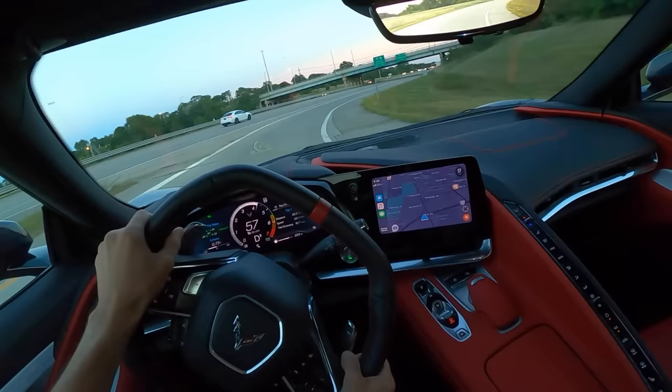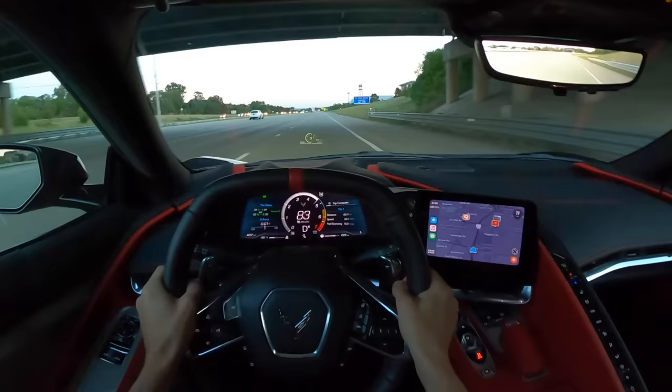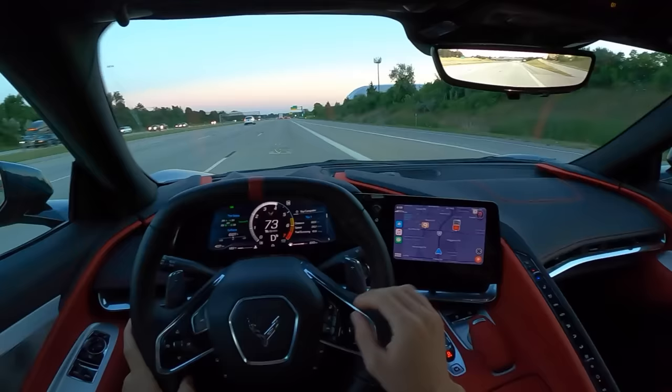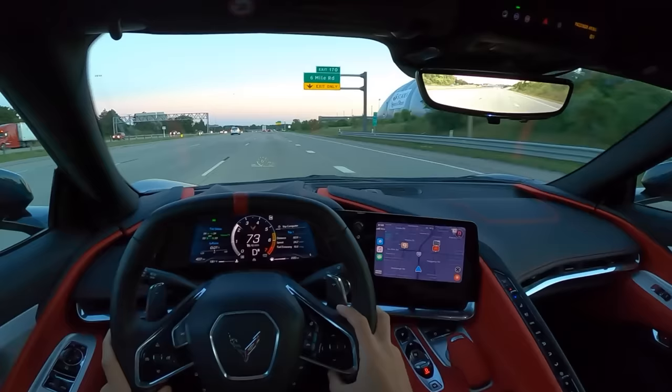I think for those drivers looking for that extra bit of excitement and performance, you're going to get it eventually in the Grand Sport, in the Z06, and possibly the all-wheel drive, hybrid, crazy 1,000 horsepower Corvette. Yeah, it's a pretty good start to this new C8.